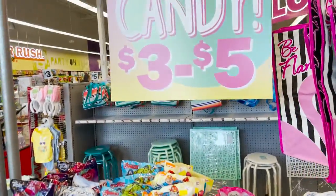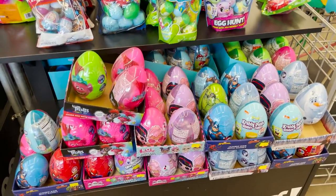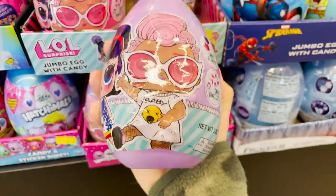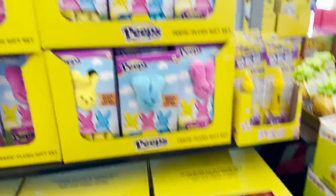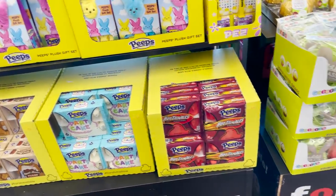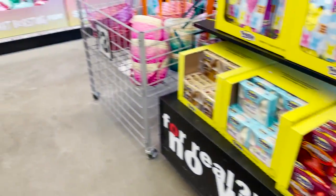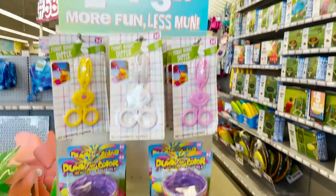Then you have the pre-made candy, which is already filled. You just throw it in the Easter basket for your kids. And they are $5. And then they have these big ones. These are $3. And we got the Peeps, different flavors, the big chocolate bunny, edible grass. Definitely try some of that edible grass. So then we got some dyeing kits.